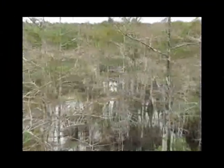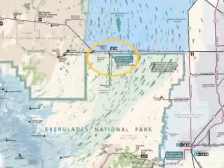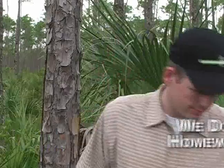During this trip, we'll see lots of alligators, bald cypress trees, tall pine trees, a river of grass, and plenty of incredible birds. During this visit, we are going to cover the three major accessible areas of the park: the Flamingo area, Shark Valley, and the 10,000 Islands. We have some great recommendations for you so that you can get the most out of your trip to this region. After all, at Adventure Crew, we do your trip homework for you.